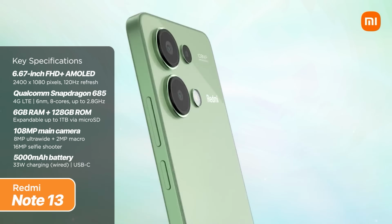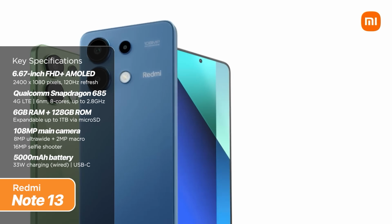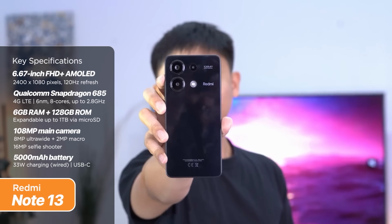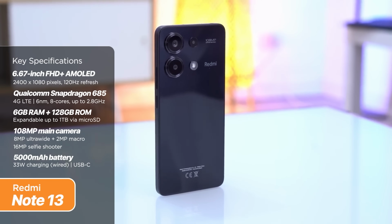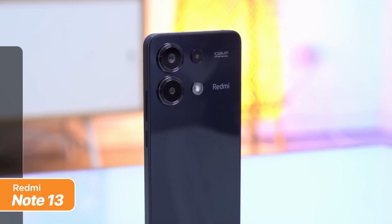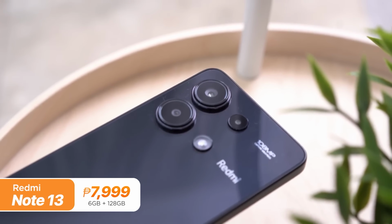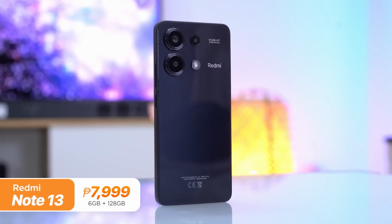It also gets up to 1,800 nits of peak brightness, which makes using it under direct sunlight a breeze. At the back, it features a triple rear camera system led by a 108-megapixel main sensor and complemented by an 8-megapixel ultra-wide and a 2-megapixel macro sensor, which makes it the first phone on this list to not feature a depth sensor. In front is a 16-megapixel selfie camera. For battery, it sports the usual 5000 mAh cell with 33 watts of fast charging.